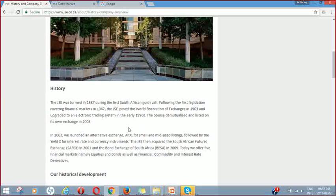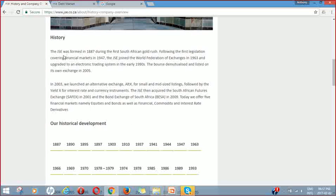And then in terms of the JSE, the JSE is actually not that old, if you think about it. Formed in 1887. What's it, 120, 130 years? All right, so not a very, very old exchange in terms of lifetime, but the JSE has grown tremendously, obviously because of technology as well, and also growth of new companies.